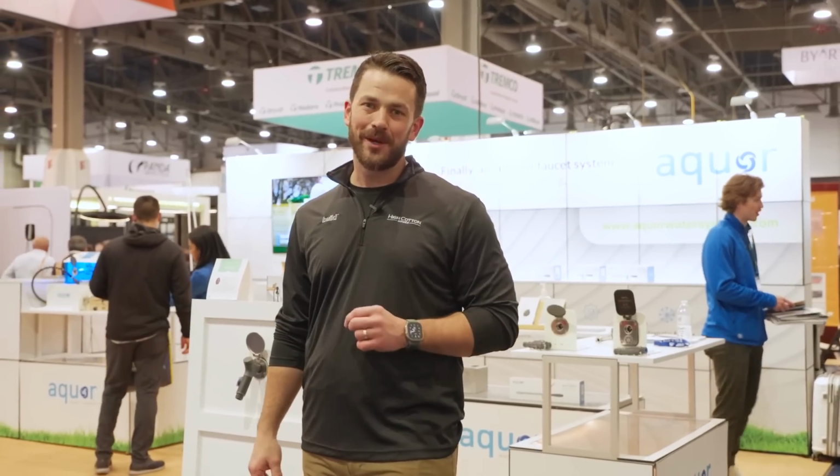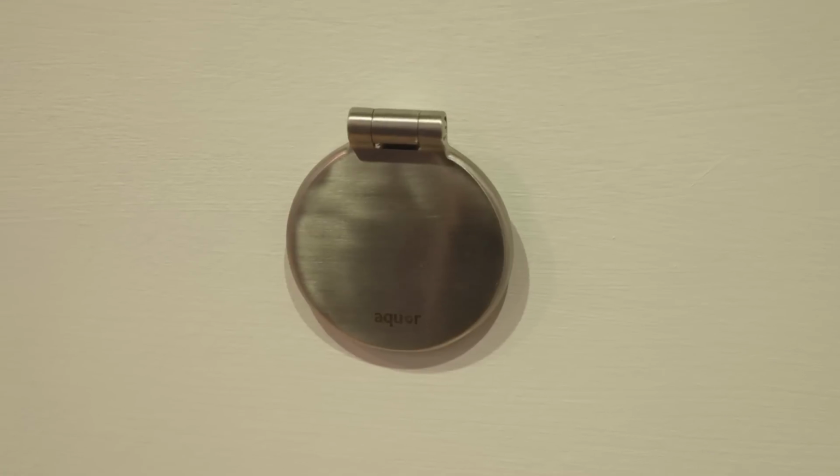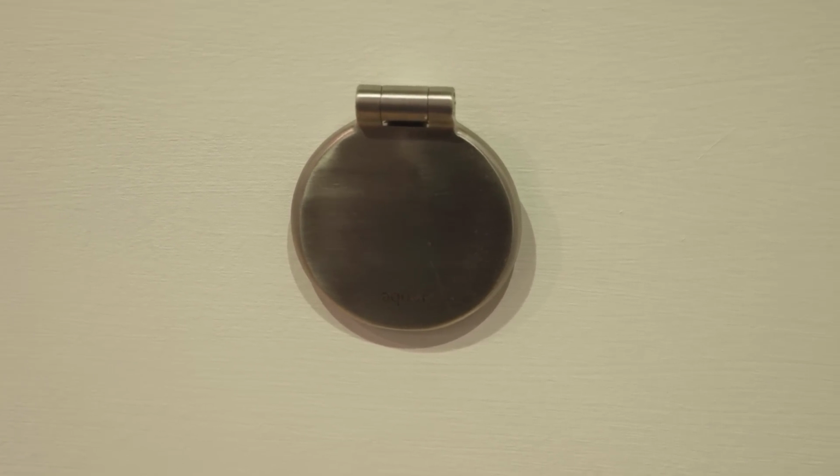Hey, Will King here. We're at the International Builder Show, and we're at the Aquor booth. Now, Aquor has been a good friend of ours for a long time, and you probably know them for their really sleek, modern-looking hose bibs. We've been using them on a lot of our builds.